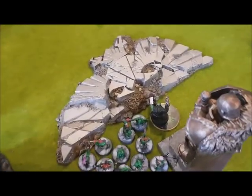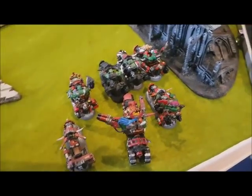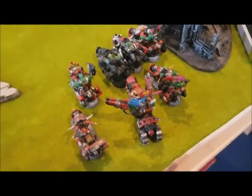The Gretchen have obviously moved down here. The Run Herds decided to move and actually stand on the objective. The bikers and the war boss have come here. A couple of bikers guarding the war boss.